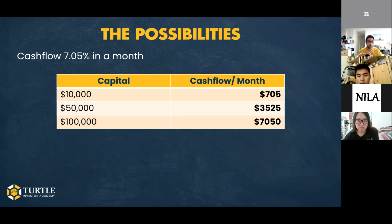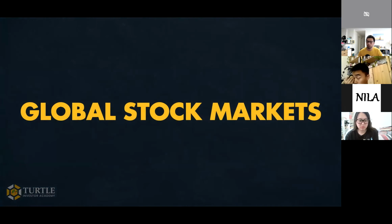Of course, at Total Investor Academy, we don't use this strategy as a whole complete portfolio. It's just a small portion of the whole portfolio. To be frank, we tend to use this cash flow strategy for only about 20% of our portfolio. Cool. All right.